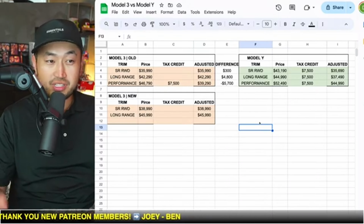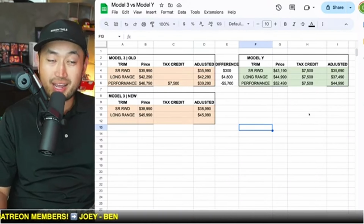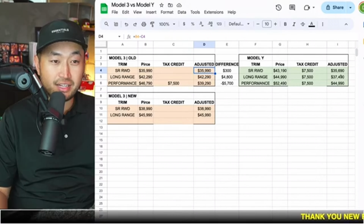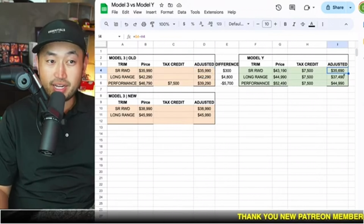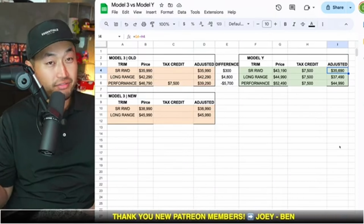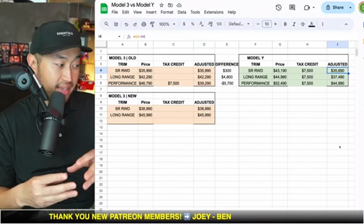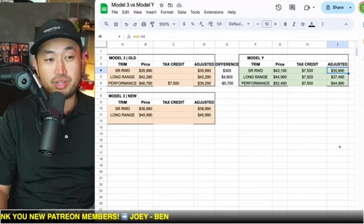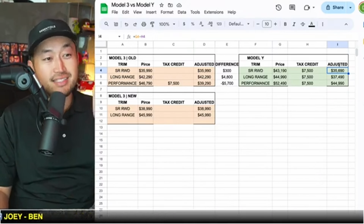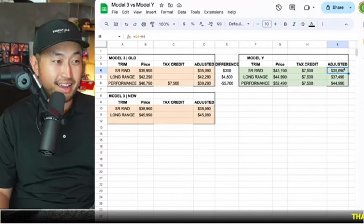It's pretty interesting here because we knew this was going to happen for a while, but you can see here a Model 3 standard range at an adjusted price of $35,990, and a Model Y standard range with a tax credit is about the same price. So obviously here I would say the Model Y is a better deal because you get more space, more comfort, and of course more utility. So I would say definitely just go ahead and get a Model Y standard range.